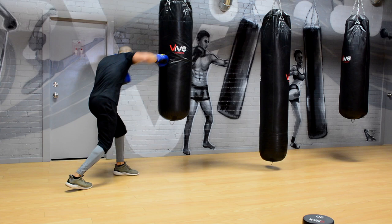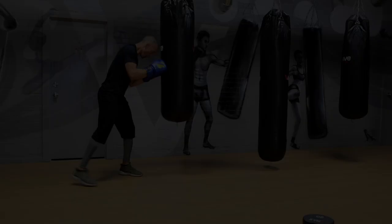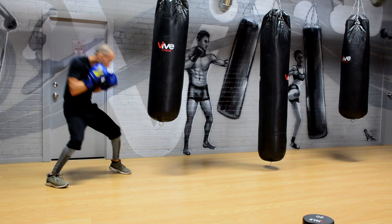Keep pushing. Come on, guys. Your 30-second piece is in and out. So duck in, then duck out. Duck in and duck out. Now with this one, if you want, you can throw a jab as you step in, and you can throw a jab as you step out. Think about you're working your way to the inside, and then you're coming out of the inside, working your way to the outside.